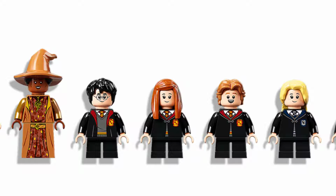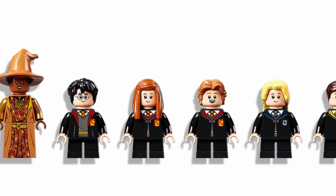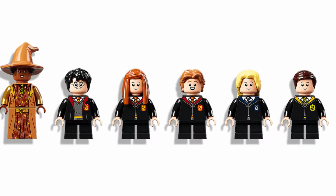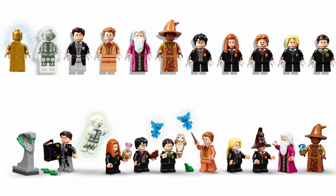Next to Aurora is Harry Potter, then Ginny Weasley, then Colin Creevey, Luna Lovegood, and then finally it is Justin Finch Fletchley. Lots of really good selection of minifigures, and you get 3 out of the 4 houses here, which is nice to have the torsos for the different houses.